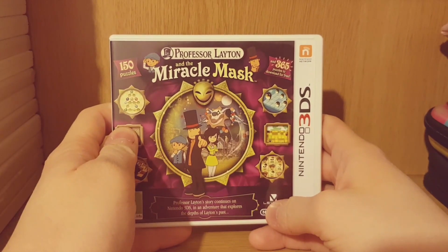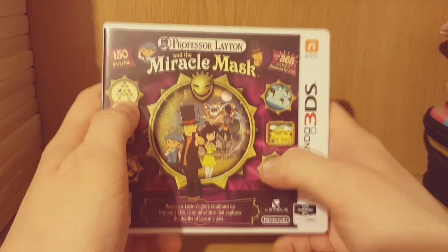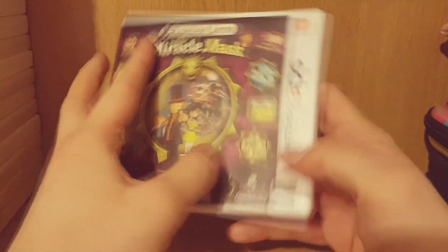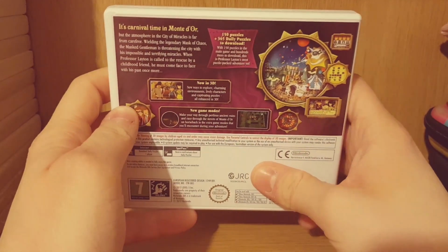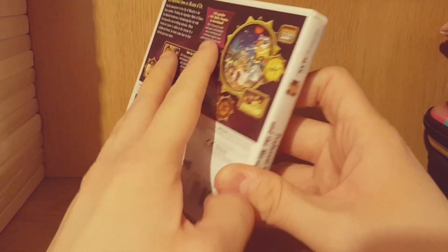Professor Layton the Miracle Mask, aka that time I bought a £2 game in the pawn shop, brand new sealed, but I had to take it off because the sticker was leaving residue and it was sticking to my games. And I've never actually played a Layton game before, believe it or not. But I might try this, might not. I don't know when I will, but I do want to give it a try.